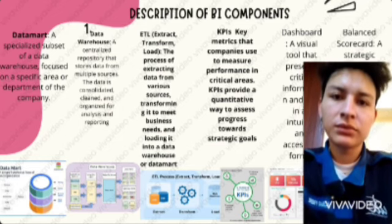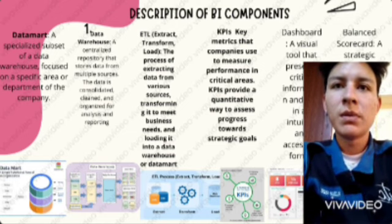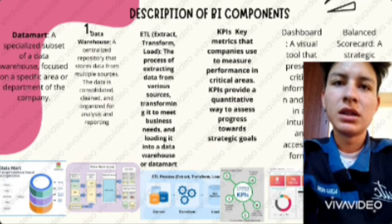KPIs. The meaning of KPIs is key performance indicators. Key metrics that companies use to measure performance in critical areas. KPIs provide a quantitative way to assess progress towards strategic goals.